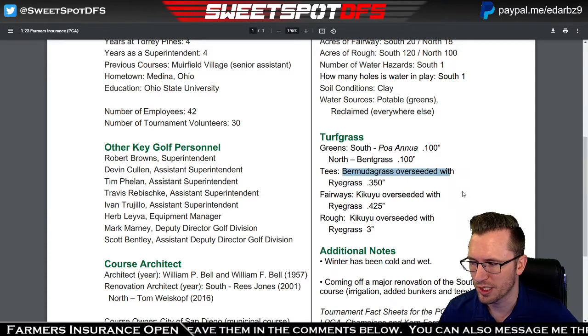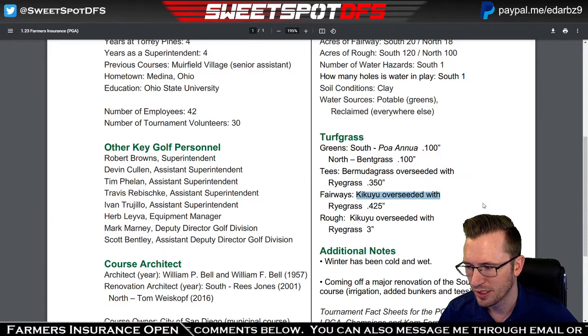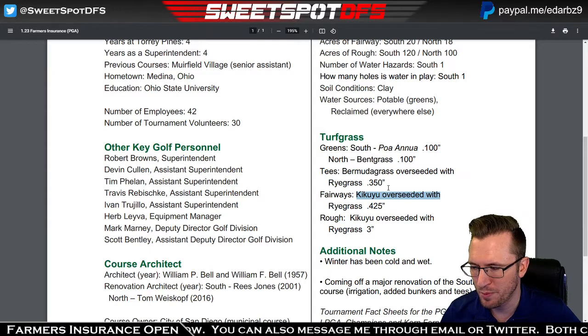This is what was interesting. So we all know it's Kikuyu grass on the fairways and the rough, but did we know it was overseeded? I don't remember doing that in my preview last year.